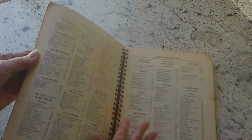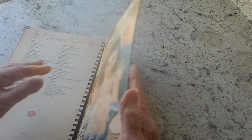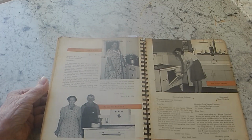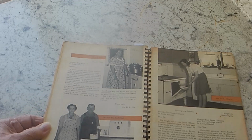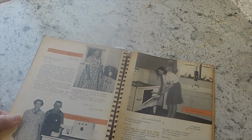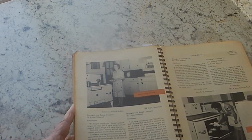I thought I had some more pictures in there I wanted to show you. Yeah, right there is one. That's a great picture there. But I thought I had some others, but there they are. These are people that bought the stoves. They sent their pictures in, bragging on how good they were. This is a lady from Texas, and I don't know where this one's from. But that one's from Jasper, Texas. And this one's from Dallas, Texas. I thought you'd enjoy seeing these old pictures back in 1864.